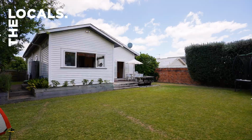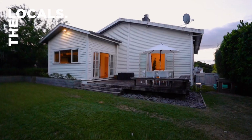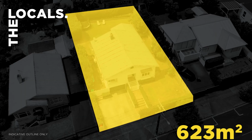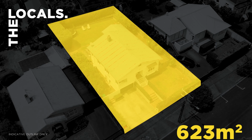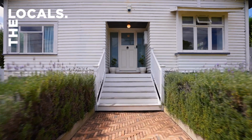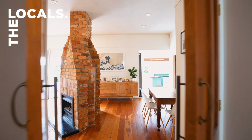Here's a rare chance to secure a spacious character home in a sought-after spot and truly put your mark on it. This classic sits on a sun-soaked level section of 623 square metres and offers so much promise. Lovely throughout, you can comfortably move in here and start dreaming and scheming of what could be, as there are so many exciting options to explore.